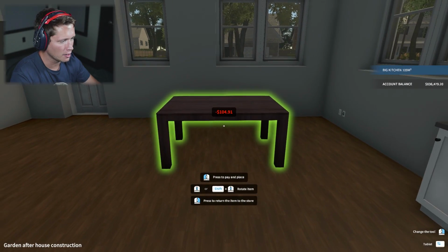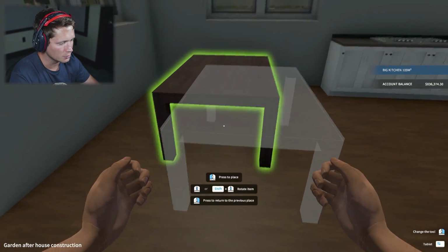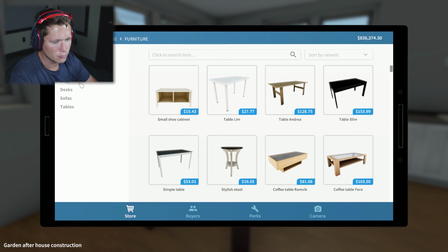Not trying to racial profile a table right now. We're gonna have to pretend that that's black and it matches with the black, gray, and white that we've got going on in the rest of the house. All right, so we've got that. Now we're gonna look for some chairs.